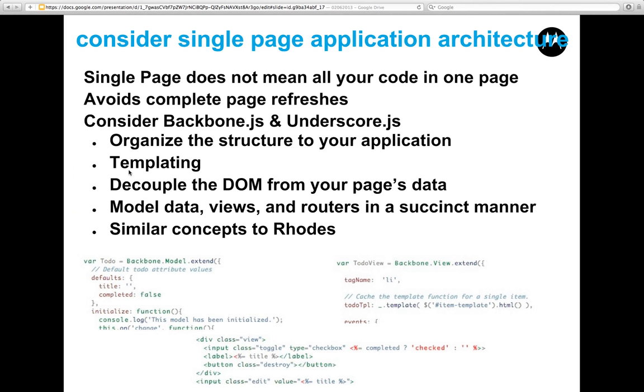So especially if the application is sitting on a web server, if you can avoid the round trip, definitely do that. Even locally to the device, just doing a full page refresh could cause things to be recompiled, like all the JavaScript, and restructuring the DOM. Maybe only a certain piece of the UI is going to change. It's not a very big UI, but even if you're just refreshing the main content area, you may want to consider a single page application architecture.